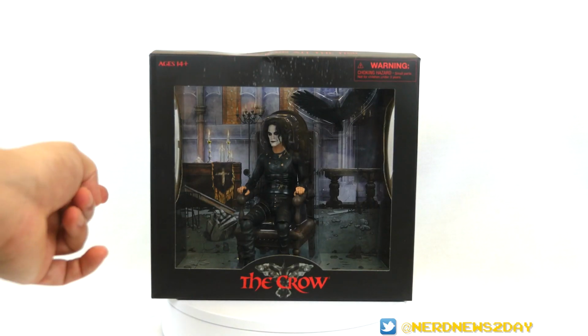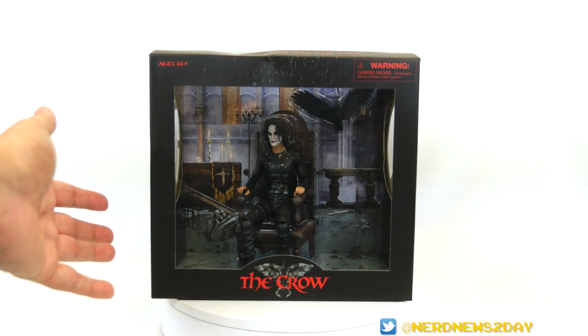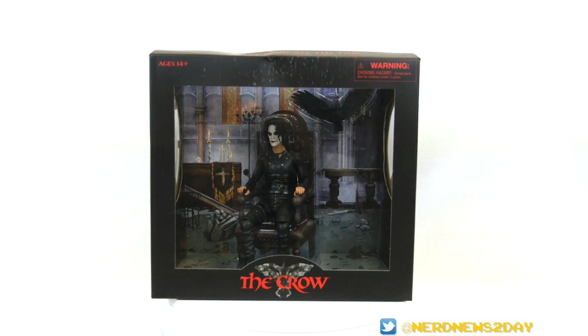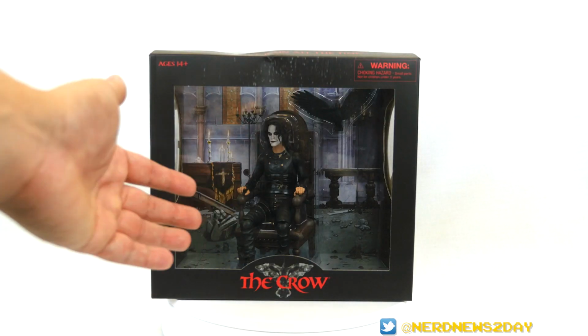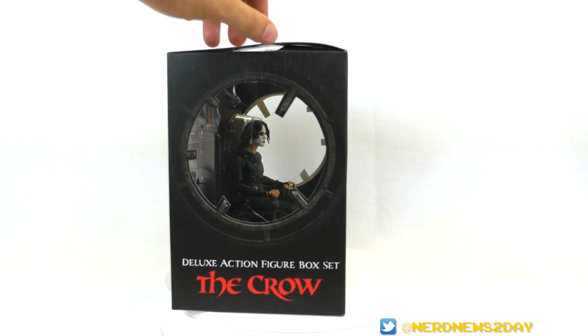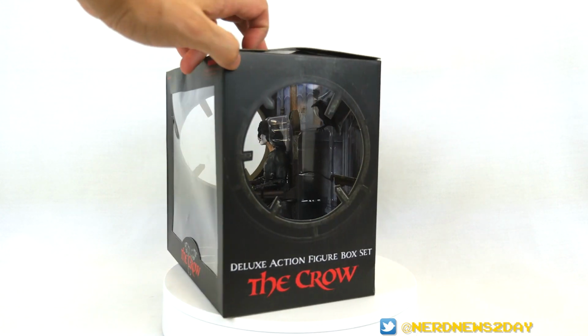This figure was limited to only 5,000 pieces during SDCC, very limited and very cool, and I wanted to show you guys this thing up close and personal because I think it's a figure to not miss. So let's just talk about this packaging first, and you guys can see here, like most Diamond Select figures, they tend to have a lot of windows so you can see in every single corner, and in this case they do because they are basically going for a literal window look here.